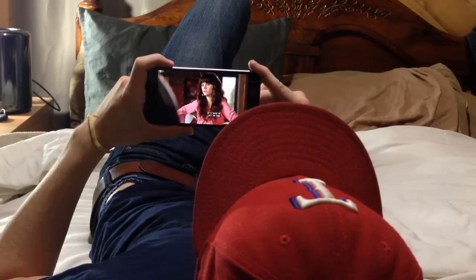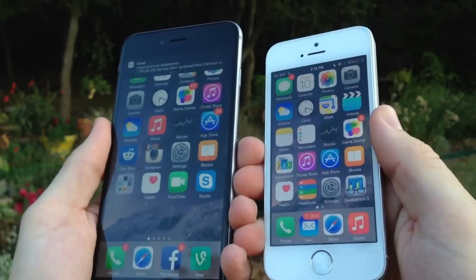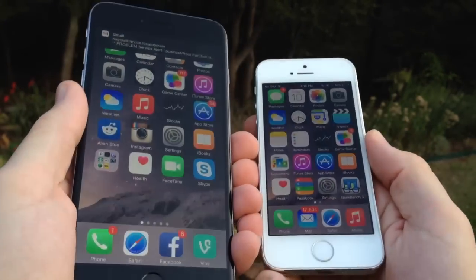So if you're a hardcore Netflixer, you're going to love this screen. The Plus also has polarizing, which will actually make your display look better when you're using it in the daylight, so a nice little upgrade there.